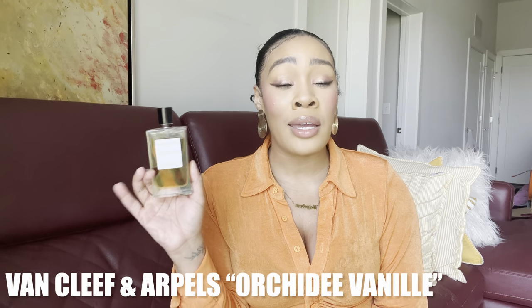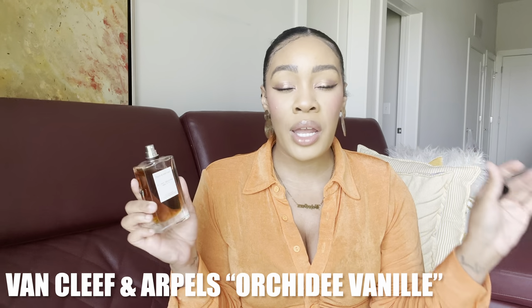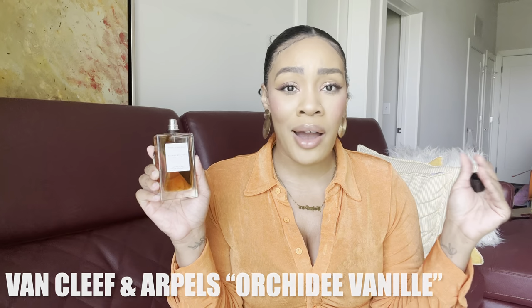I just received this fragrance not even a full month ago, and I have been totally addicted to this, okay? This is Van Cleef & Arpels Orchid Vanille, and this is just the most perfect spring vanilla gourmand year-round, honestly. I get just this very creamy, citrusy, powdery vanilla chocolate. Like, this reminds me heavily of, if you guys have ever smelled Choco Violette by Mancera, this smells like a more toned down version of that.